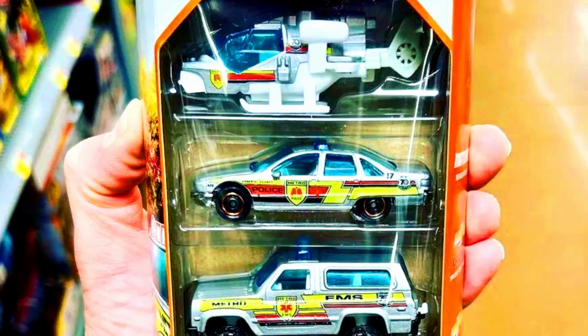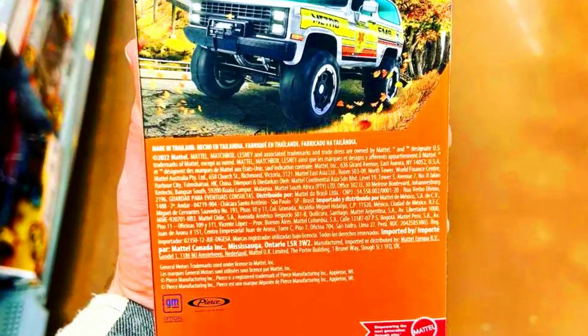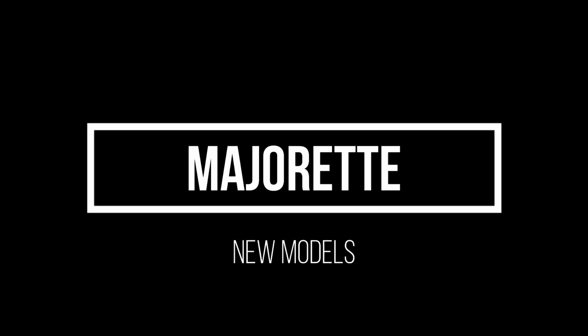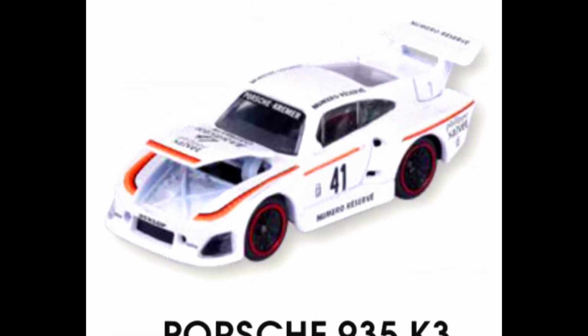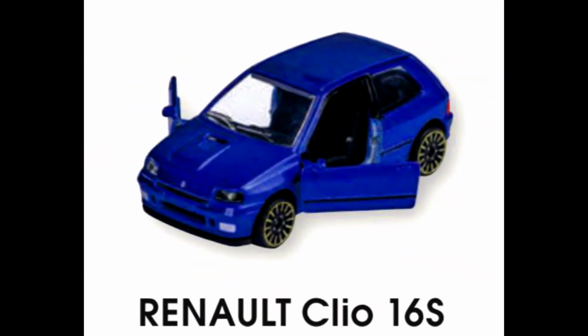A new 2023 Matchbox 5-pack set has a special 70th anniversary edition, the MBX City Drivers 2. Also, completely new releases of Majorette models and monster trucks. So check out the sneak peek of the upcoming cars.